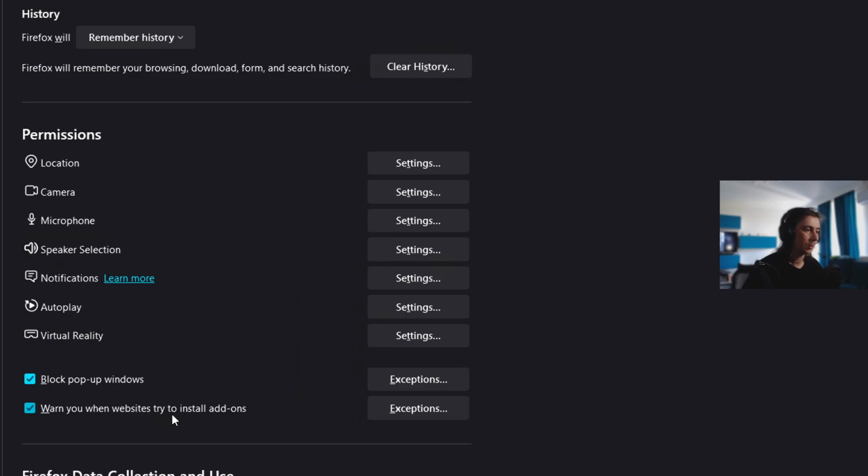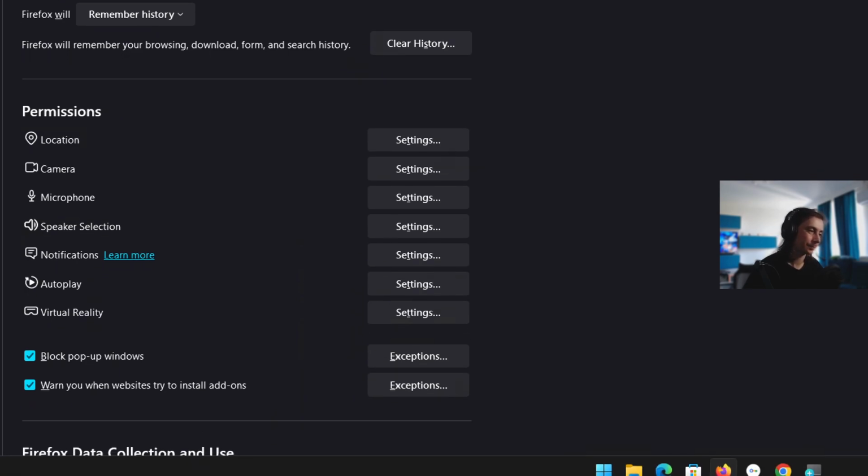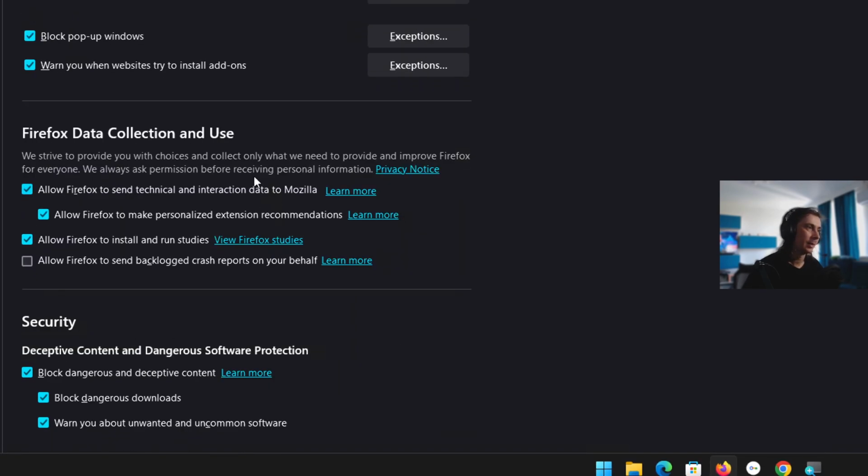Warn you when websites try to install add-ons. This is very good to keep checked, because sometimes some sites try to install some extensions in the background and without asking, and Firefox will say, hey, this site is trying to install this extension, do you want to allow it? So yeah, we keep that on.